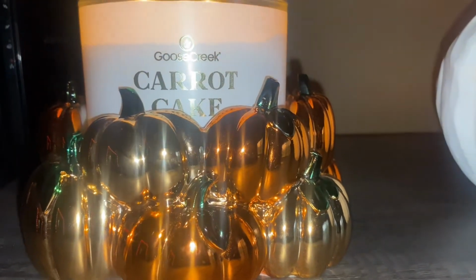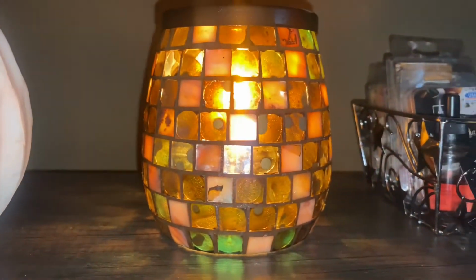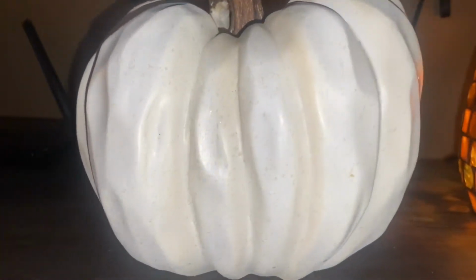This is new this year. This candle holder came from Bath & Body Works. My little misshapen pumpkin that I love, wax warmer, is from Walmart. And my mom gifted me pretty much all of the pumpkins that you all see in this video.